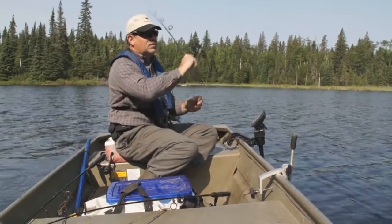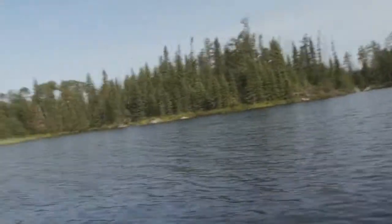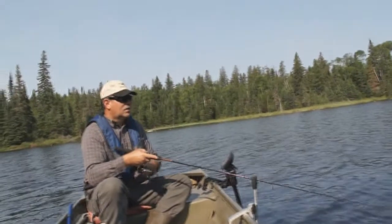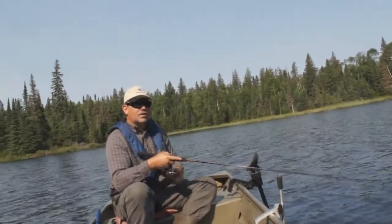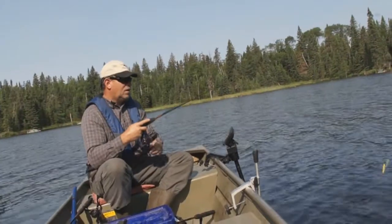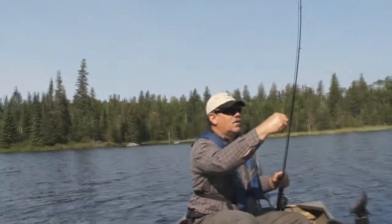Try one more cast for this guy. Hit that one just down in front of the underwater camera. You also let go of it right down in front of the underwater camera. Okay, I think we'll move a bit, see if we can find a little bit deeper water than this.